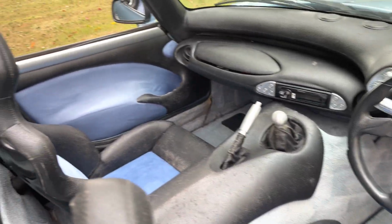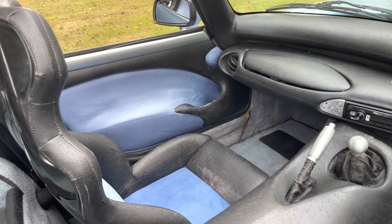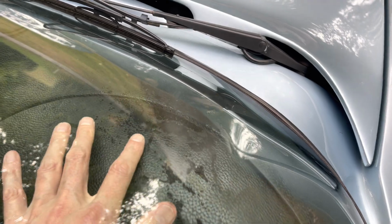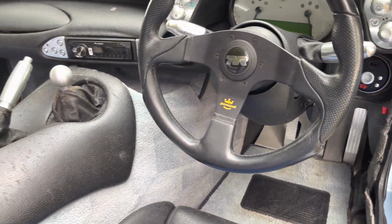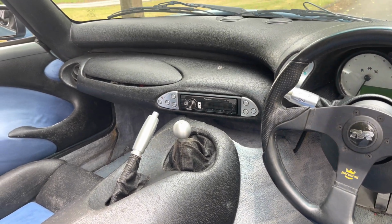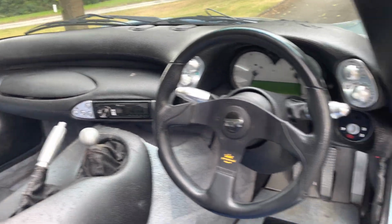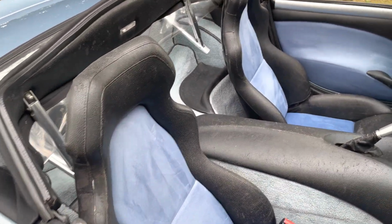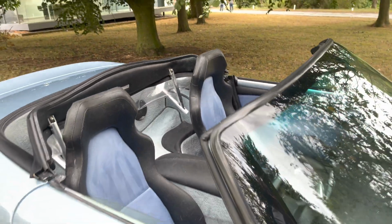Carpets are slightly faded, but I've seen worse. The Alcantara is in nice condition. Dashboard's not too bad apart from this area here. Again, vinyl wear. Steering wheel's nice. Glove box is not too badly warped for one of these. So, you get what you get really for the money.